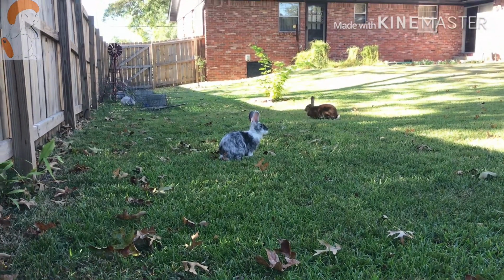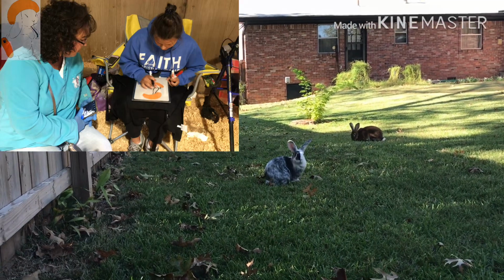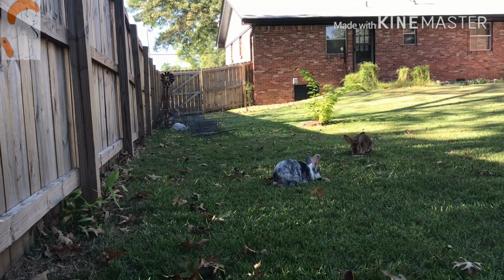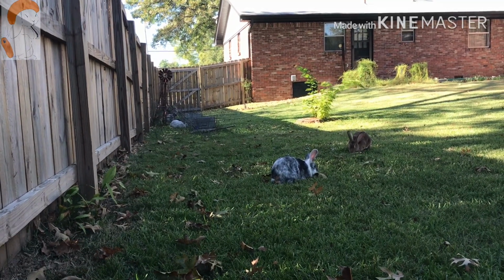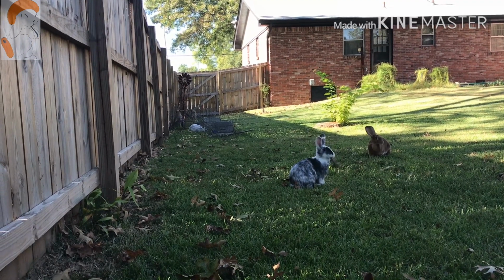They're being really good about getting near each other. And I'm really watching Darkness, because if he gets out, all chaos could break loose, because he's gonna want to breed everybody. He's the only boy that we brought to the show.